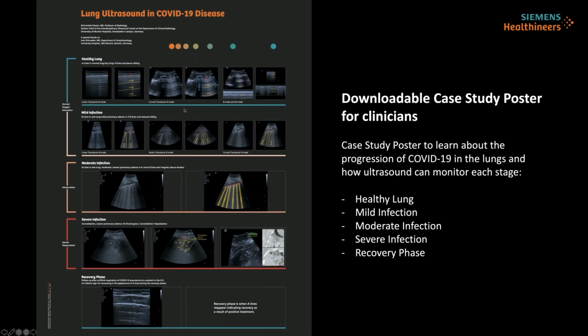This is definitely not for us, it's for doctors. It's for doctors who want to learn what the ultrasound will look like if the patient is healthy, or if he has the beginning of an infection, moderate, severe, or if it's recovering, because most of the patients will recover. So we need to detect that it's recovering. So what to look for? This is a very big poster that has been created to make those images understandable for everyone, so all the nurses, sonographers, or doctors can see this and learn from it.